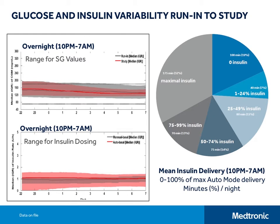So we can see the gray again is the manual mode or open loop, and we can see for those sensor glucose values, there is quite an extreme variability throughout the entire nighttime period. And then we can look at the pink on top and see that we have narrowed that glycemic excursion for the glucose values. We brought them down as a mean, and we're getting close to that 120 target that the device is trying to get the sensor glucose data to. So a reduction of variability of glucose values.